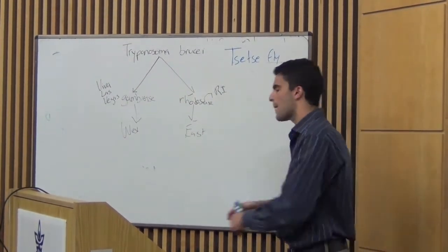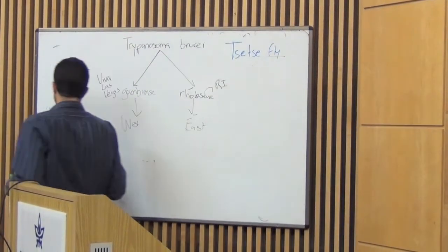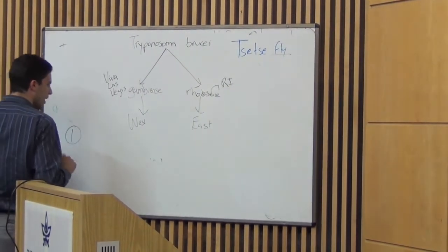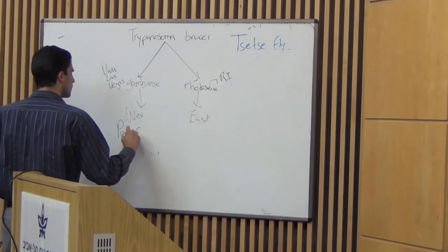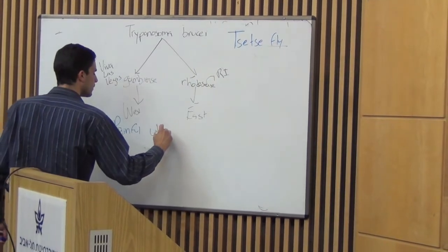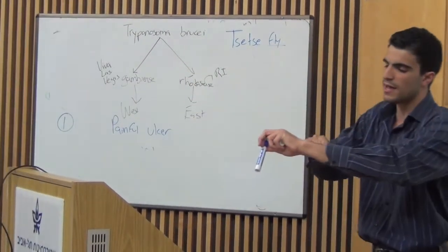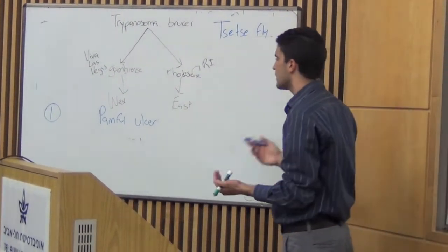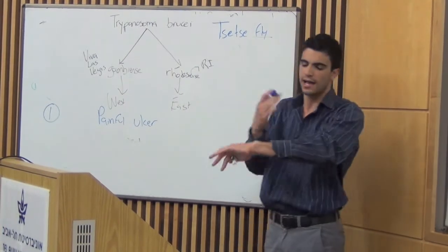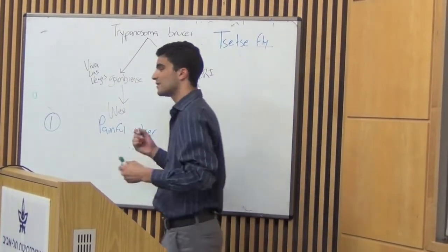Okay. So what happens? Tsetse fly bites you. Step one. You get a painful ulcer. At the spot where the tsetse fly bites, you get this big reddish mark. That's really painful. That's the first sign a patient will present with. They'll say, hey, doc, I got bit. This is hurting me. What'd you get bit by? Oh, some fly. That big boobs.